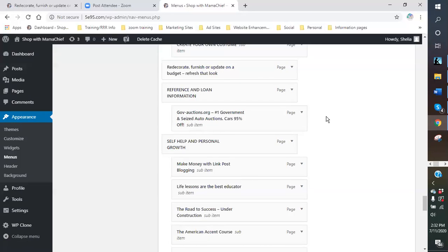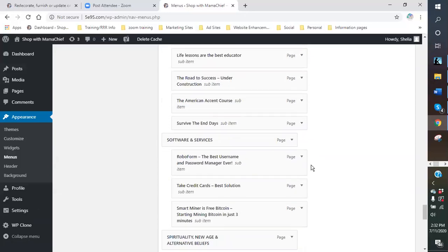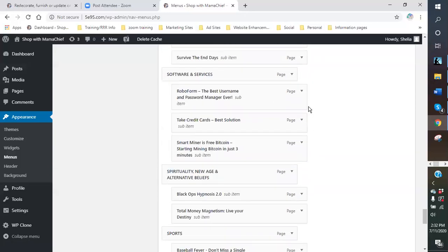If you have everything in this menu structure, you don't need a search bar because you've got everything right there for them to see. You don't need that. You need to make sure that they have stuff that they can search your pages for and search your website for.